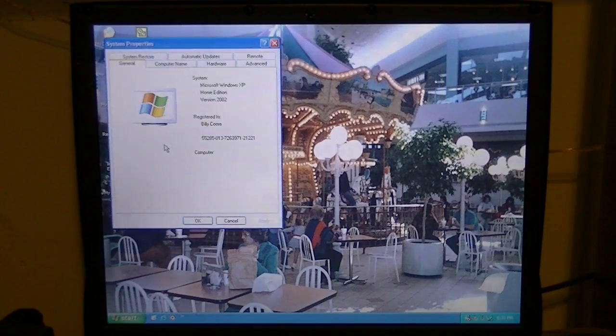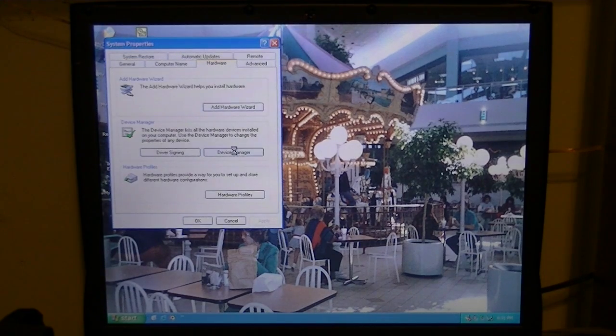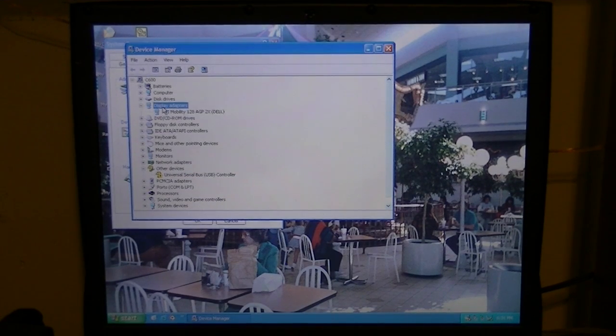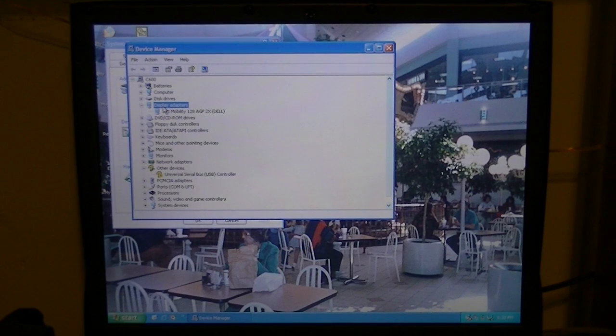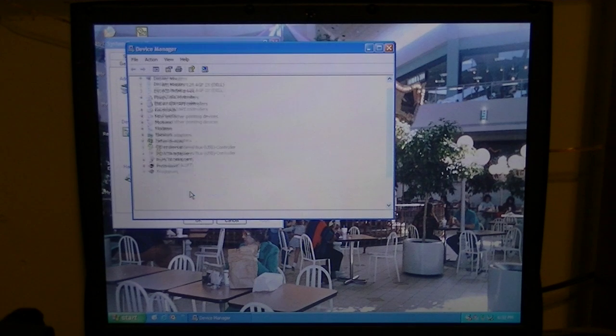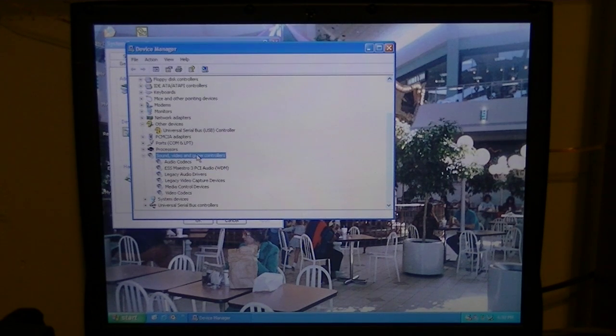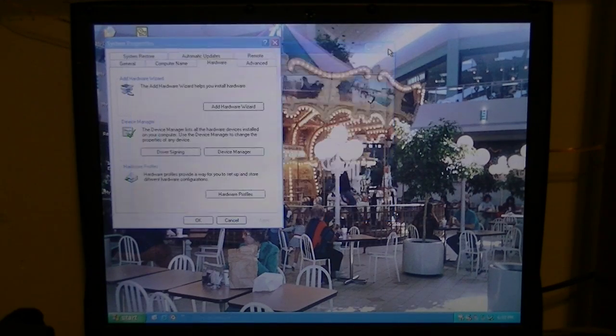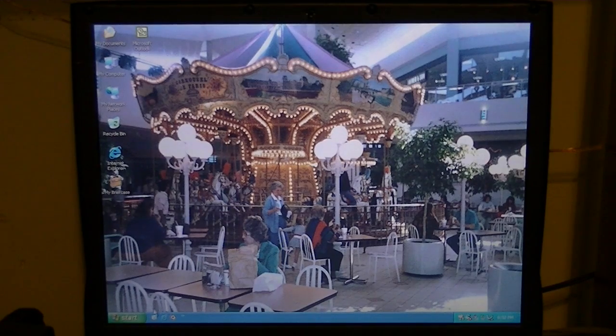Head into System Properties. 851 megahertz Pentium 3, 512 megs of RAM. Device Manager. Yeah, Universal Serial Bus Controller is not detected. Well, it wasn't detected in Windows ME either. But, yeah, it looks like it's picked up every single bit of drivers. 30 days left for activation. Well, tough luck, Windows.